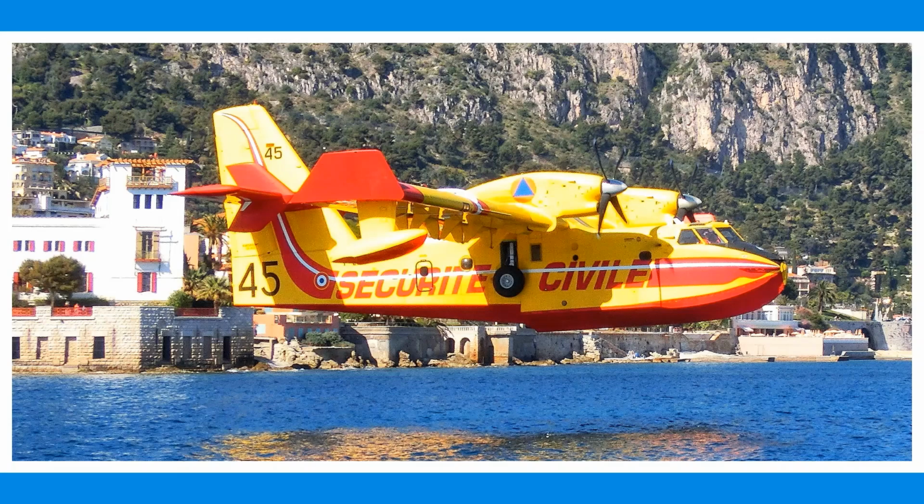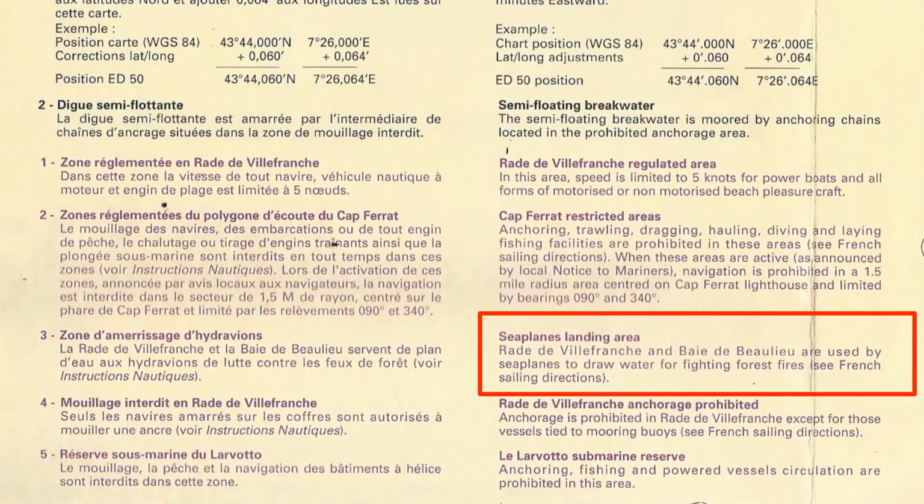Now, seaplanes such as these are a common sight along the coast all year round, really, not just the summer months. And they may be practicing, or they may be actually drawing water to drop on fires for a real fire. And again, this is listed on the side of the chart, or in the Bloc Marine book as well. And you can see that the part highlighted there, Zone 3, the Rade de Villefranche and the Baie de Beaulieu are both used by seaplanes to get water for fighting forest fires.